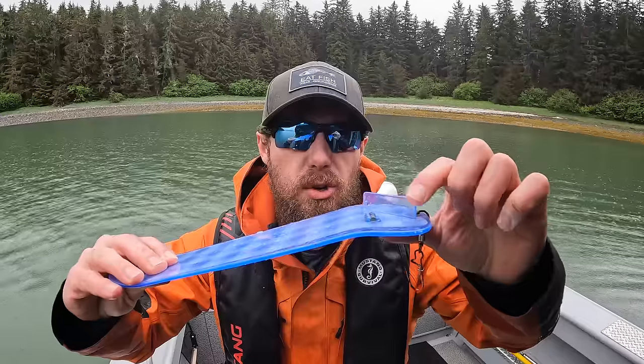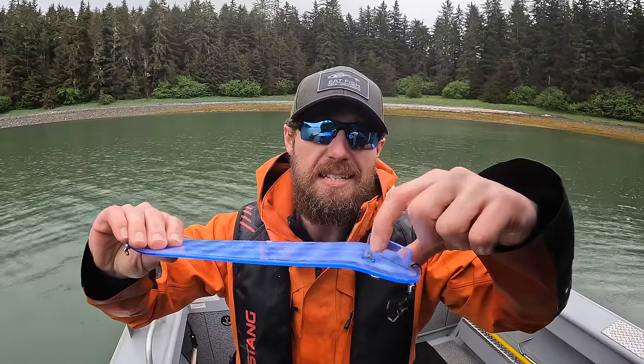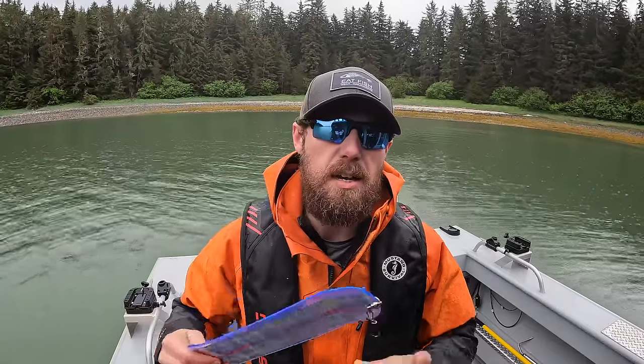But the ones that do, you can control them at a slower speed. So it will whip around at a slower speed because it has that fin to be able to generate that whip. That comes in handy, especially when trolling for kings. Kings like it a little bit slower. So the fact that you can achieve a slower speed and still get action on it is really helpful.